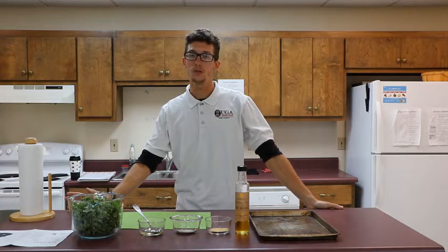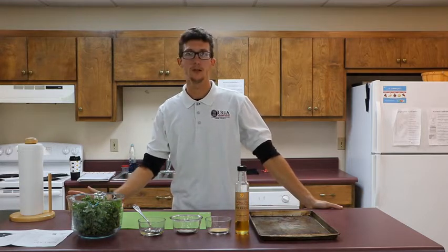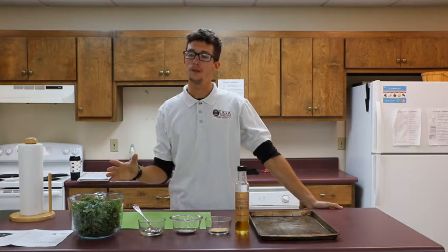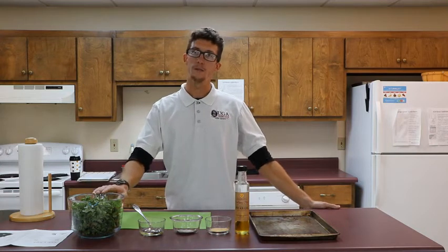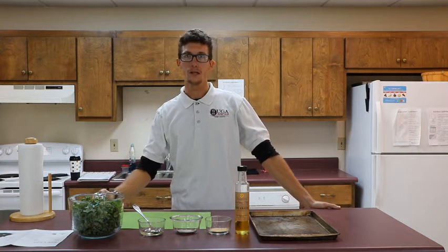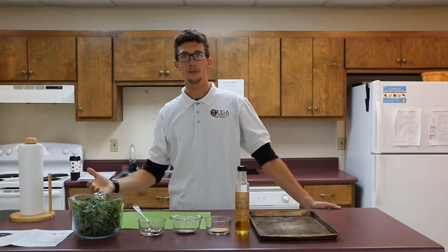If you do want to grow kale in your own garden, you may have missed the opportunity to do it for a fall harvest, but this brassica, being a cold season crop, can also be planted in the late winter time for a spring harvest.